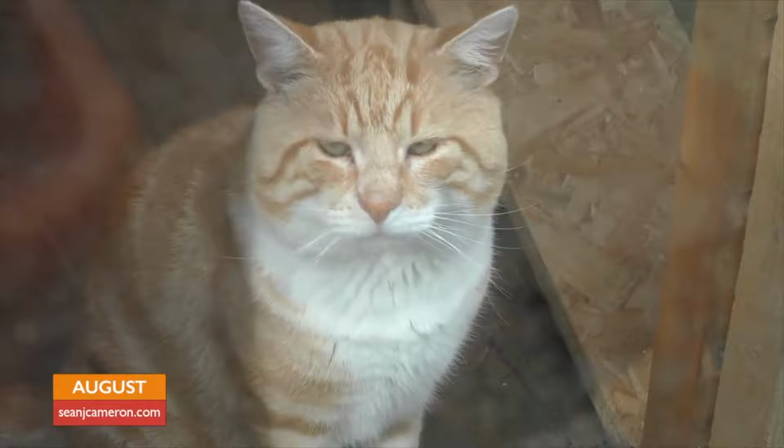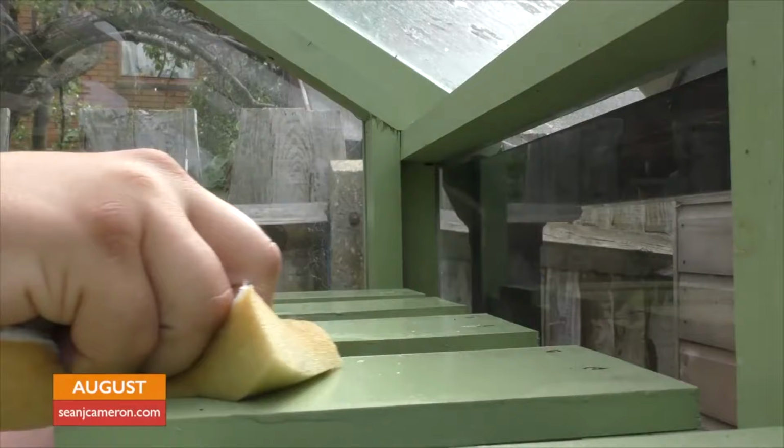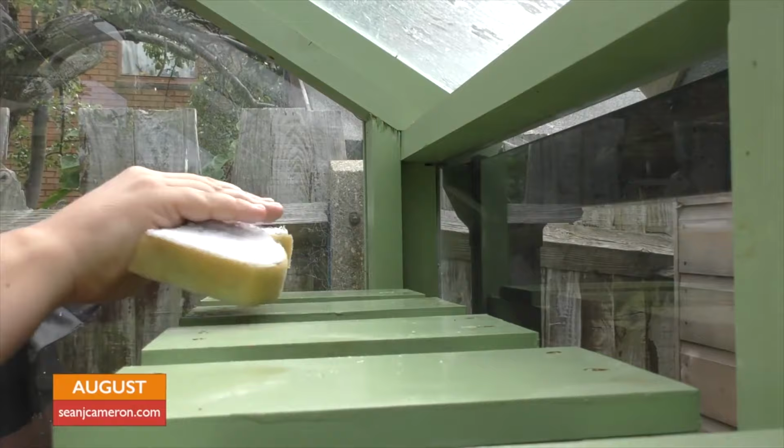In all the little nooks and crannies, I forget just to run a brush over. Get all those cobwebs out. It's going to be a warm day today, so I'm doing this quite early so that the heat can dry everything out.